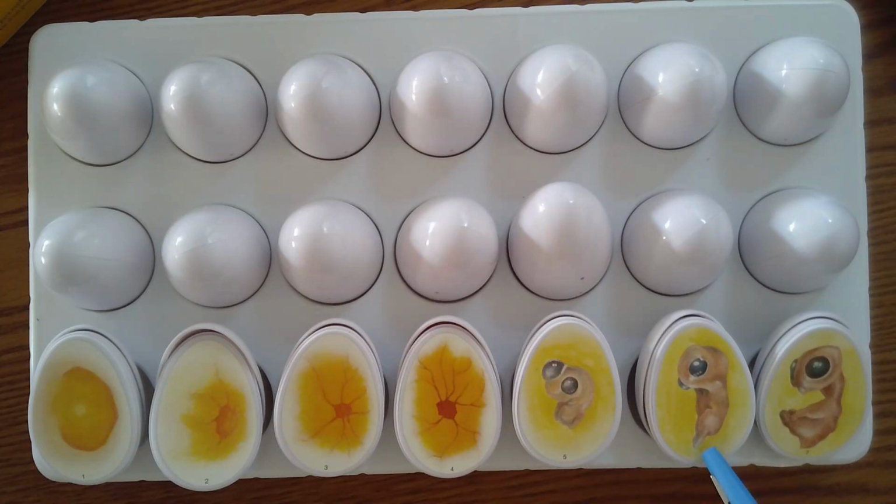Day 6 is fun. That's where the beak and the egg tooth begin to form. And the egg tooth is going to be really important at the end because that's the little tooth that helps them break out of the egg to come into the world.